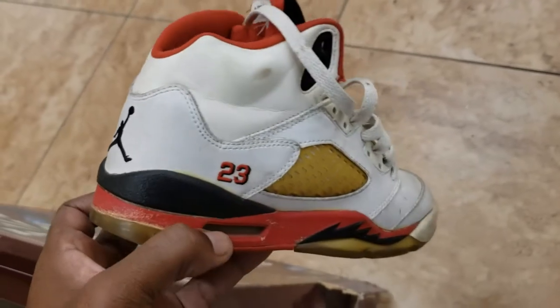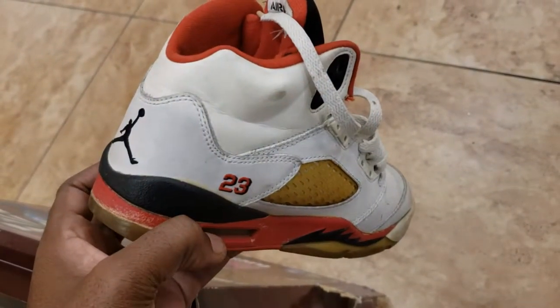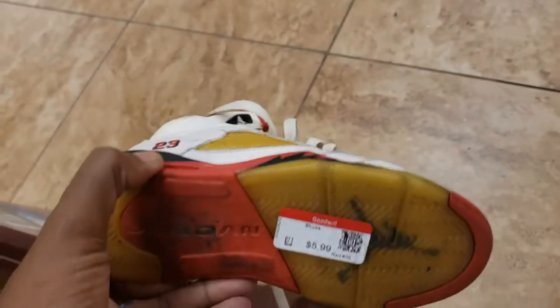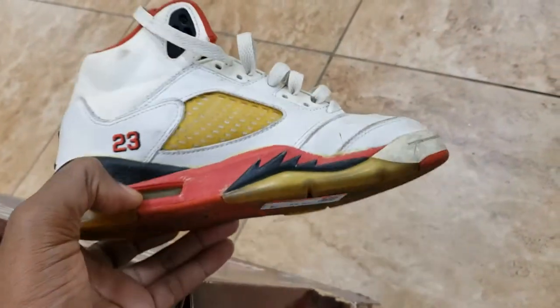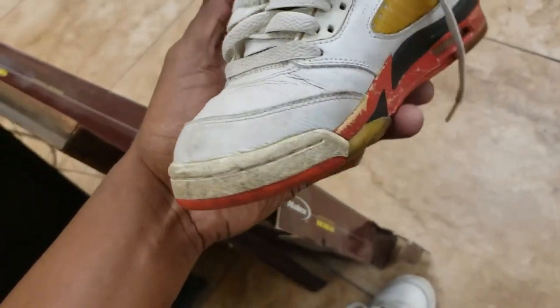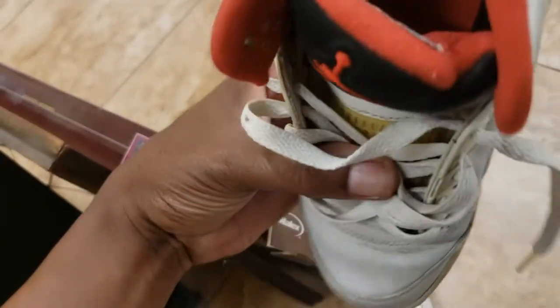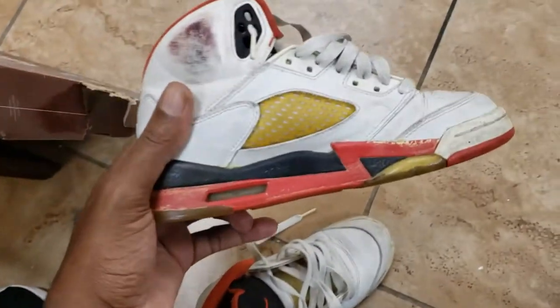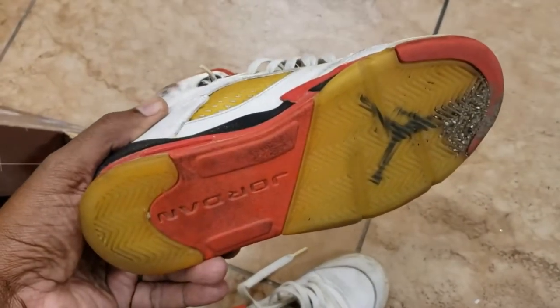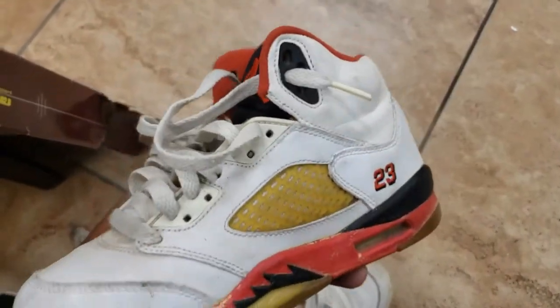As I'm here at the first Goodwill inside Northridge by CSUN, we find these Jordan 5s. Kind of beat up. They want $5.99 for them. I'm trying to see if I clean them, I don't know how much better it could get, with all that chipping right there. But there's people who like 5s. I don't know, I might have to pass on these. It's too much right there. Nobody's gonna buy that really.